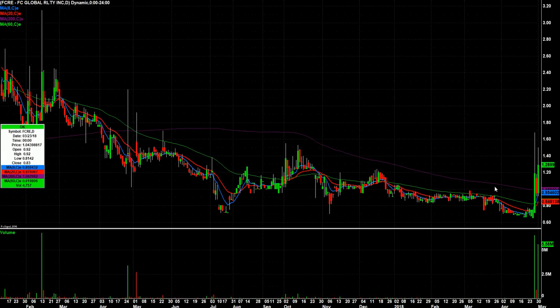FCRE had that big spike on Thursday that nobody could figure out where it was from. Red day on Friday. I would have normally had this on watch, but it just felt too weird that there was no reason for the spike. And now that we're right back up, I never want to be the guy chasing something, but you've got to like the 3-day action here. So I'm going to put this one on a chart for tomorrow.